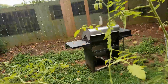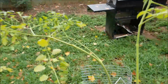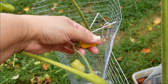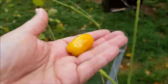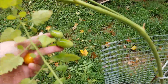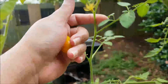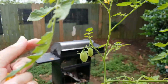And over here we have our orange grapes. As you can see, we have one buddy. I'm going to check to see if he's pickable. Oh, there he is. He probably could have stayed on a little bit longer, but that's our first orange grape. And as you can see, some others are getting ready to turn. And we've got a few more flowers coming in, so that's a very good sign.